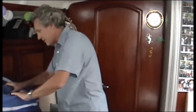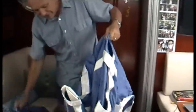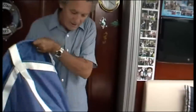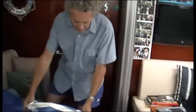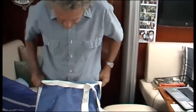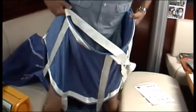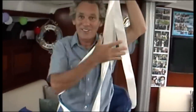And the other one, I just love this, although we don't need it because we've got a real one. You can use it as a bosun's chair. Now, I've never tried this, so I'm going to try it today. Somehow, apparently, you're supposed to jump in this thing, stick your legs out the side, hook it up, and you get hoisted up. I think this is wonderful.